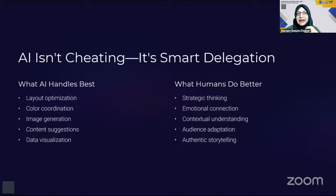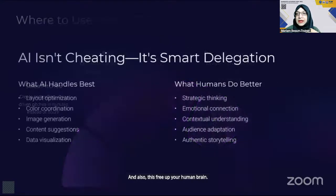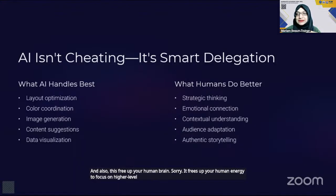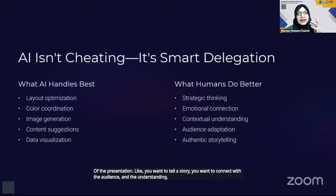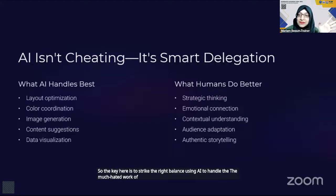Now, some people will think AI is like cheating. AI can handle a lot of the tactical, repetitive tasks that go into creating a presentation. And also this frees up your human energy to focus on higher level strategic aspects of the presentation. Like you want to tell a story, you want to connect with the audience and the understanding. So the key here is to strike the right balance, using AI to handle the much hated work of creation, for example, while you bring your unique ability to the table.